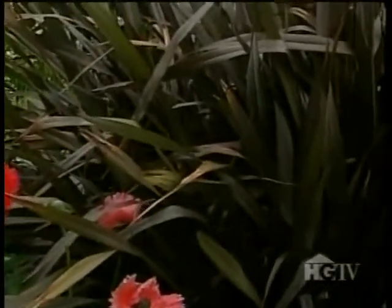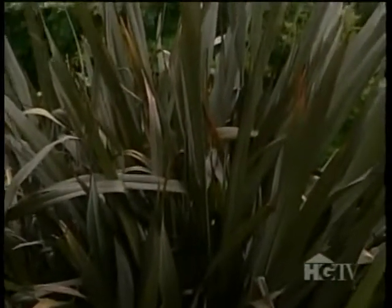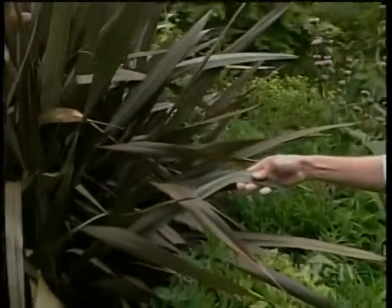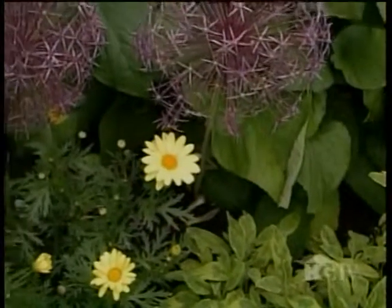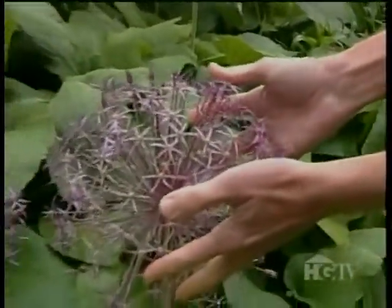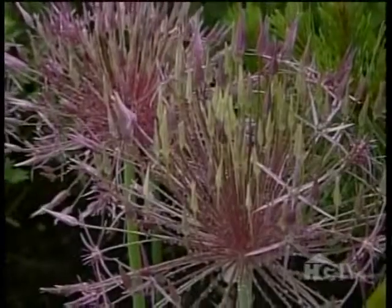I'm calling it phormium, but for people that aren't familiar with it, New Zealand flax. Right. It seems that the greener selections and bronzer selections are hardier than the more pink and red ones. These giant alliums are so much fun. Right. You'd almost want to touch them, I'm sure. Yeah, Allium christophii. That's a beauty.